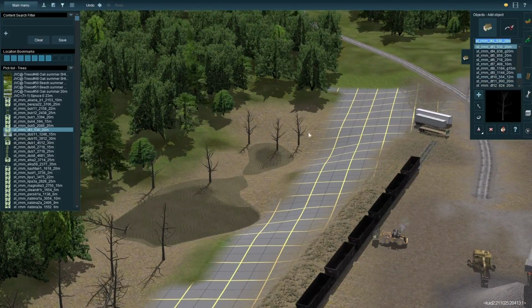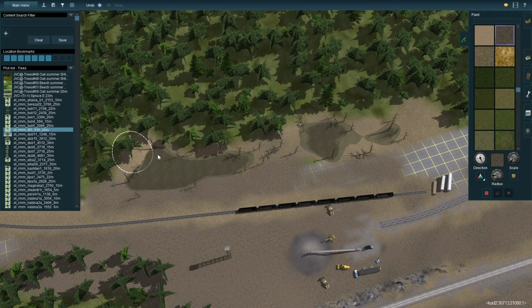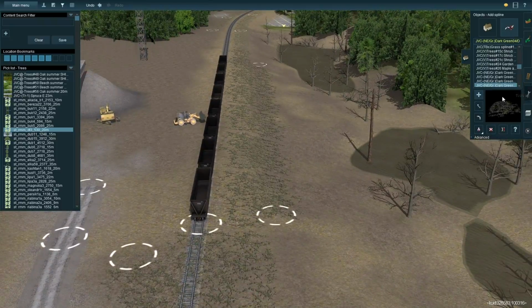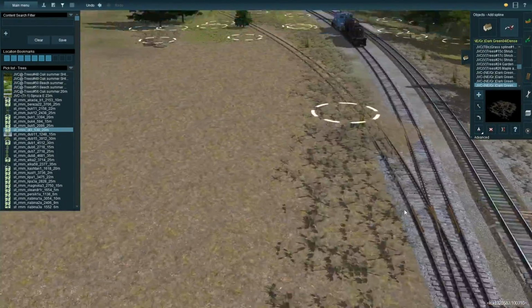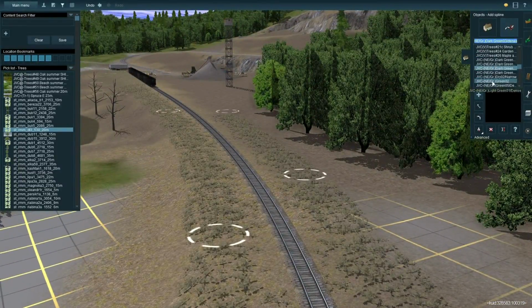It also gives you a good chance to get your camera in there and get some nice screenshots or cinematics or something like that. Because otherwise, if you have your tree line a little bit too close to the tracks, it's really hard to get in there with a camera or get a good angle, or your camera is just constantly clipping through trees and brush and shrubs and stuff like that, and it gets kind of annoying.